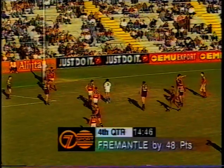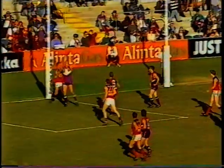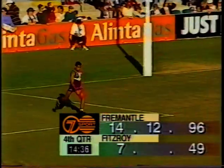So a 48-point margin to Fremantle. No one's yet scored. Gilbert actually punches it through. So that's the first score of the last quarter. And it's a behind conceded by Phil Gilbert. And Fitzroy moved to 7-7-49. And Fremantle at 14-12-96. So the margin now 47 points.